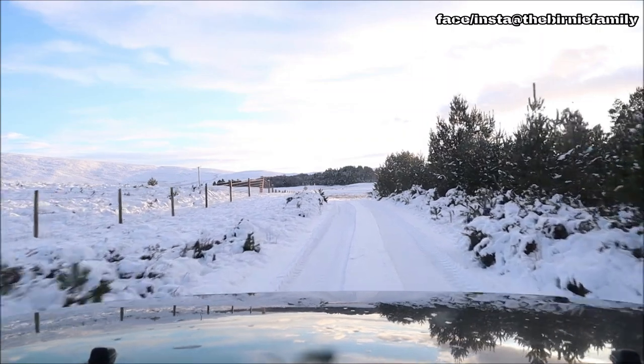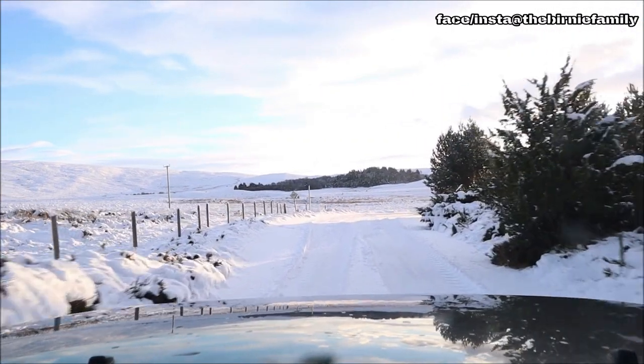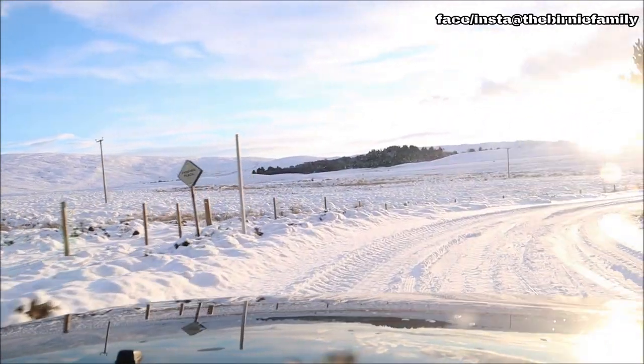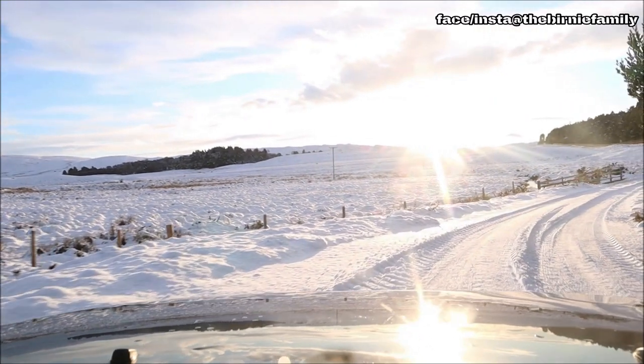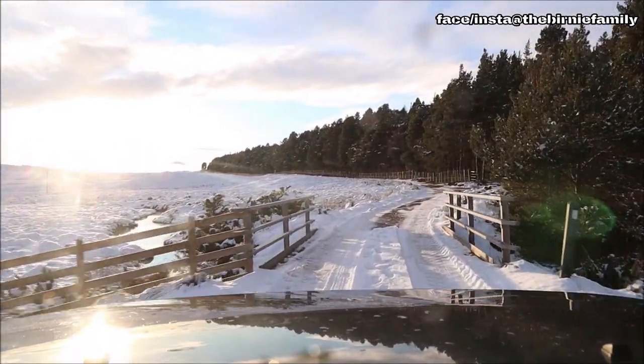You know what? The ice will be the most solid this side here because it doesn't get sun. Why don't we go there? No, we're just going up a little further. I'm just going to go up to the end of the loch and come back just to give the guys a proper look. Because the sun is just right in our faces all the time here.